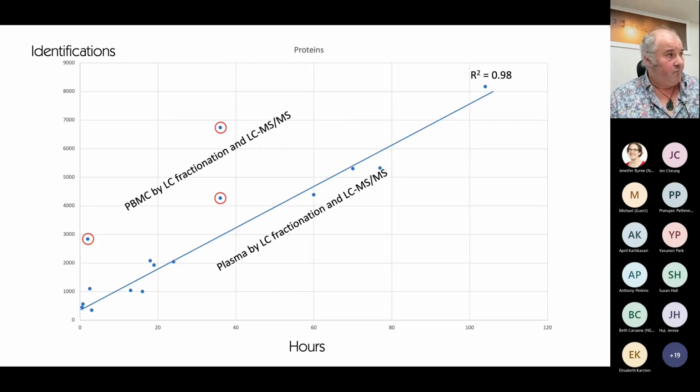And I've now gone and looked at a whole range of other papers. So the blue line and the blue dots on that line are a whole range of papers on plasma proteomics by LC fractionation and then LC MSMS. And there's an incredibly good correlation between the number of identifications and the amount of time it takes. The 3 dots with the red circles are all PBMCs. And so they clearly step away from the line, and PBMCs, of course, are relatively easy to get from whole blood, and they don't suffer from the dynamic range problems that you've got in serum and plasma. So you can see how effective that is.